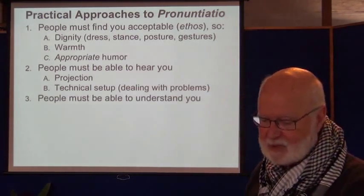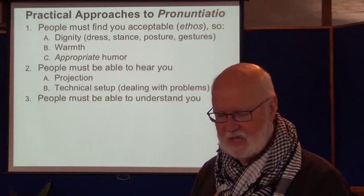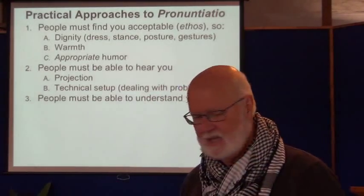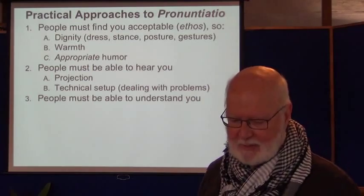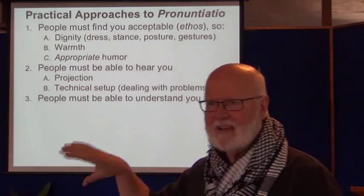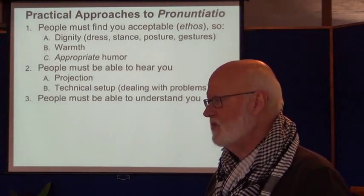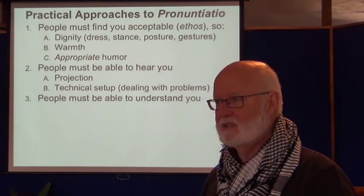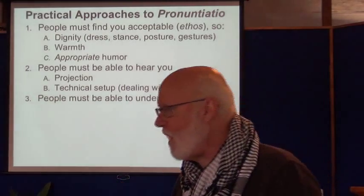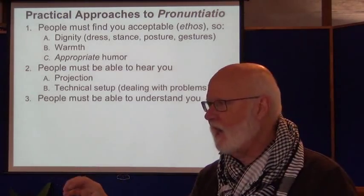Third, people have to be able to understand you. First, they have to be able to hear you. So we talked about they have to find you acceptable, you're not completely turning them off. Then they have to be able to hear you. Then they have to be able to understand you. They can hear the stuff coming out of your mouth and not be able to understand. Some preachers, I swear, come across like Charlie Brown's teacher. You know Charlie Brown's teacher? Wah, wah, wah, wah, wah, wah. Like in Charlie Brown Christmas, whenever his teacher's saying something, wah, wah.